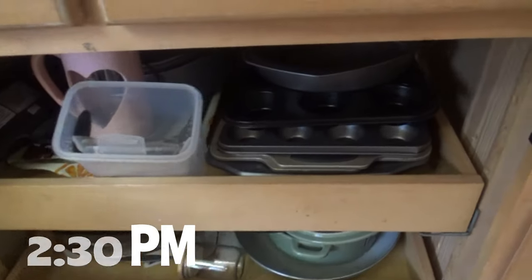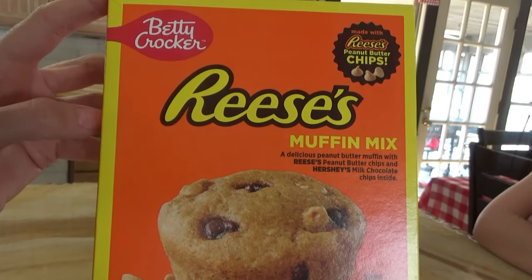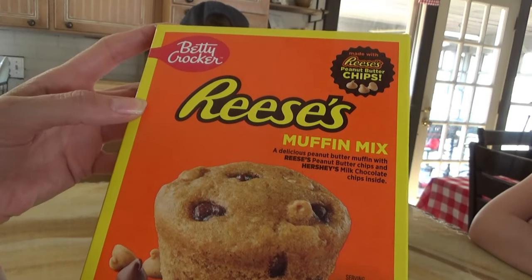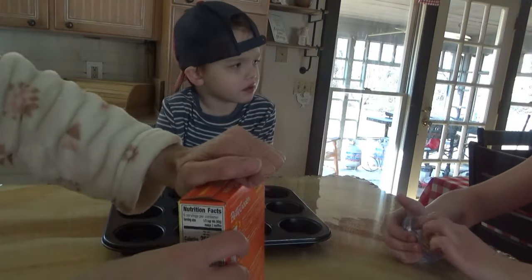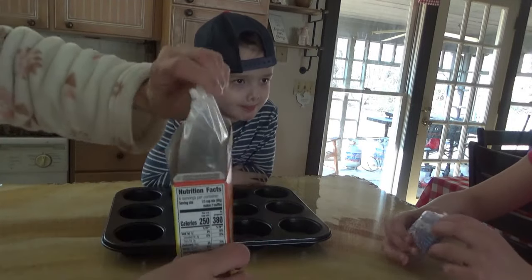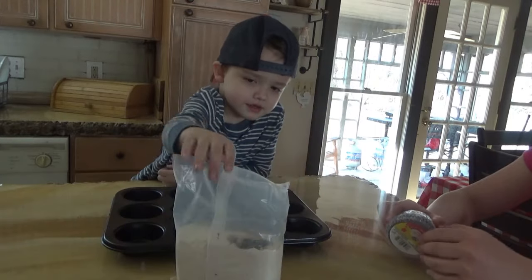It's National Muffin Day, so we're making muffins. We're starting with the ones the kids are most excited about, the Reese's. It says a delicious peanut butter muffin with Reese's peanut butter chips and Hershey's milk chocolate chips inside. It's a Betty Crocker mix. So this one is not homemade, but we are stirring and we are baking. Like the sign said in Hobby Lobby the other day, if I have to stir it, it's homemade. Betty Crocker just helped us out a little bit with the mix.